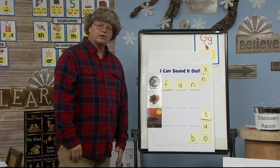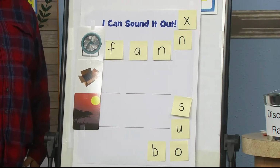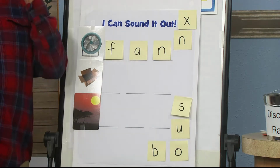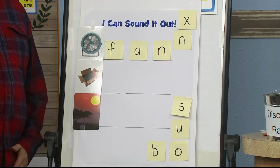Okay, so the word that we're going to do today is box. Are you ready for box? All right, get those hands up. Remember, we gotta go slow motion slow so that we can get all the phonemes. Are you ready? Get that hand up, here we go.